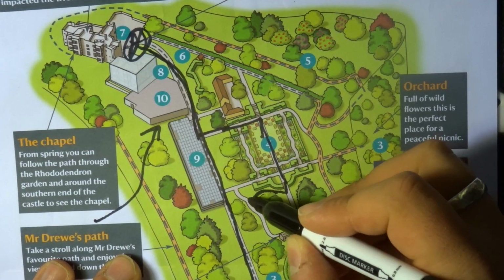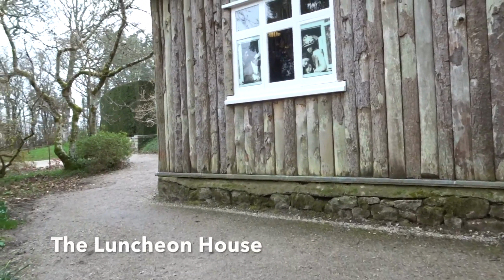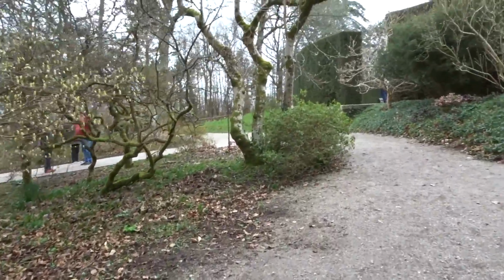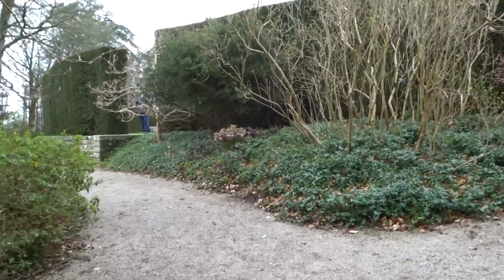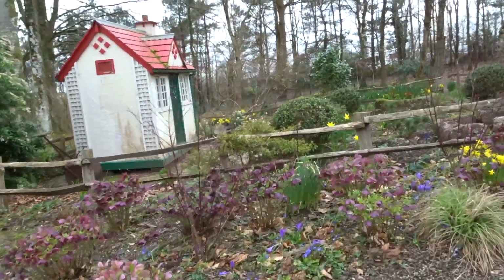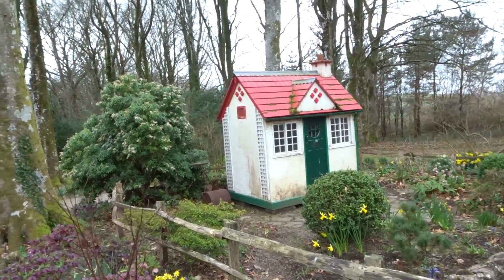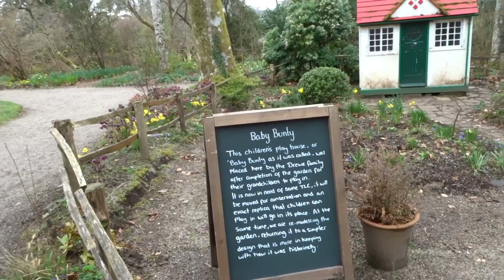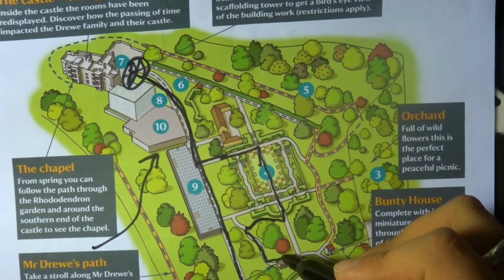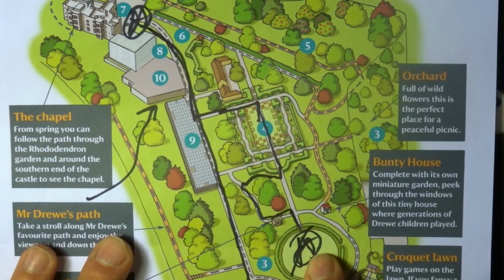So then we walked across there, cut across, up by the old building here. It led us out onto the path again, which led us onto the croquet lawn, round about here.